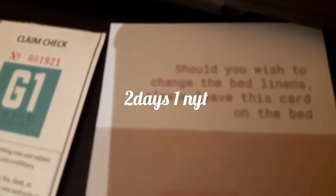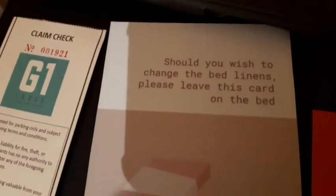Tapos, ito. Should you wish to change the bed linens, please leave this card on the bed. Okay. Pero one day lang naman tayo dito, so hindi na kailangan yan.